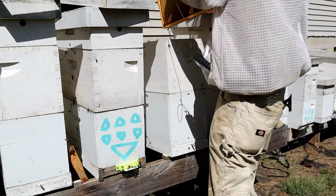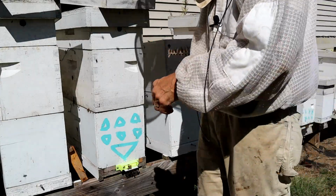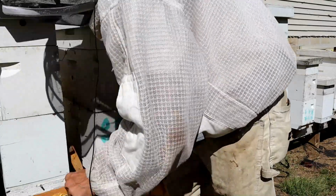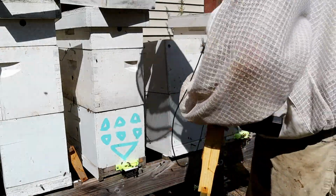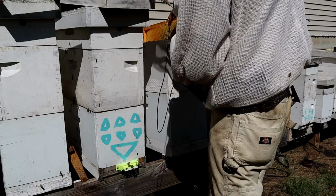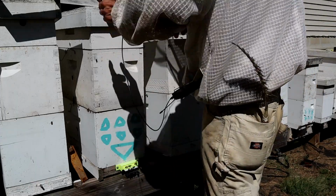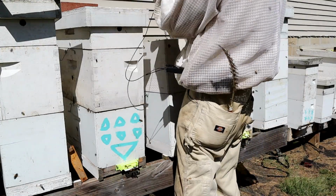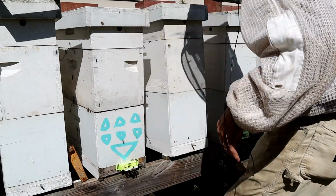Now, basically what we've done, we took this hive that might have had enough resources to make it through the winter, and now they got enough resources to go through the winter. Not a problem with either hive. Okay, they're ready to go.